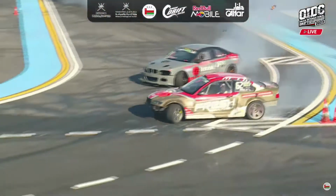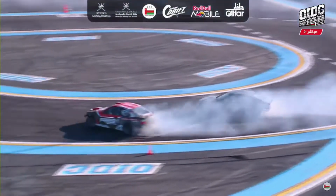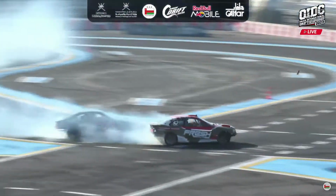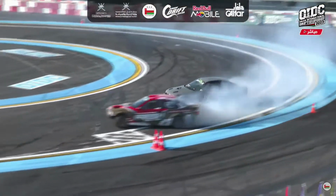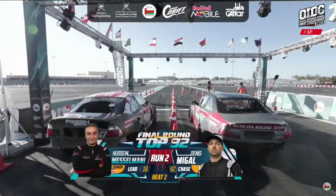He knows that Dennis is fast, so he's going to have to do a lot to try and stay with him for the second half of this run, as we see them now coming through clip 6 as the transition for the second last time. Hussein making a huge dive there on the quarter panel of that BMW E46, but Dennis Miguel looking so comfortable in the lead position. You know, maybe dropping Dennis Miguel to chase.